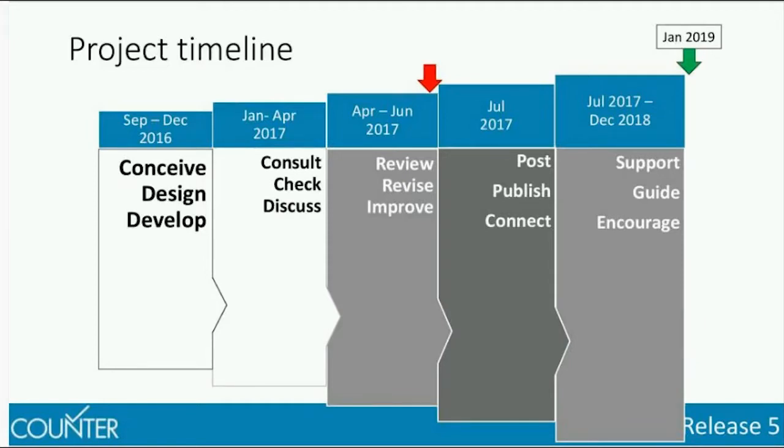And that feedback was very, very helpful and enabled us to review and to revise and I think improve Release 5. And then in April, we published the second draft of Release 5, and we haven't had very many comments back on that. In fact, the comments we've had have been quite positive. So I think that really does mean, unless we hear anything in the next week, that we have really addressed those issues as much as we can that came up in the first draft.